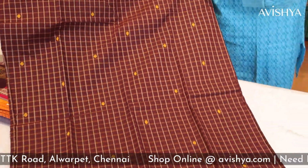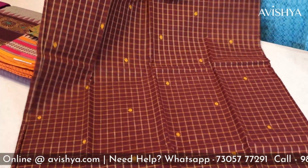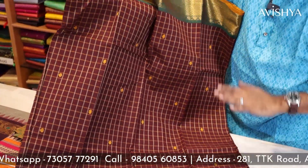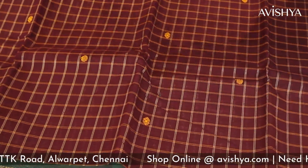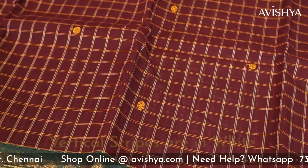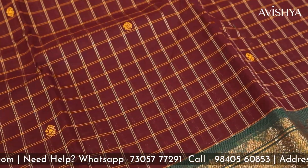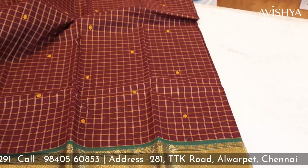The chocolate brown, the green, the mustard yellow, the glistening of the zari, and the beautiful mustard yellow booties on the stark chocolate brown body of the sari. It looks lovely. And of course, the checks are in a lovely beige color. The checks also contrast, and the vertical stripes and the horizontal stripes are different. If you can see, the vertical stripes are in white and the horizontal stripes are in mustard yellow. So overall, the impact is very nice. Our weavers have a lovely eye for detail, and they design so well.